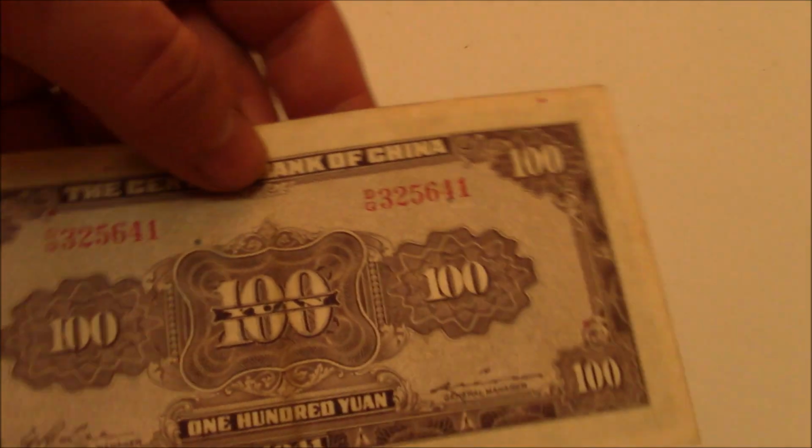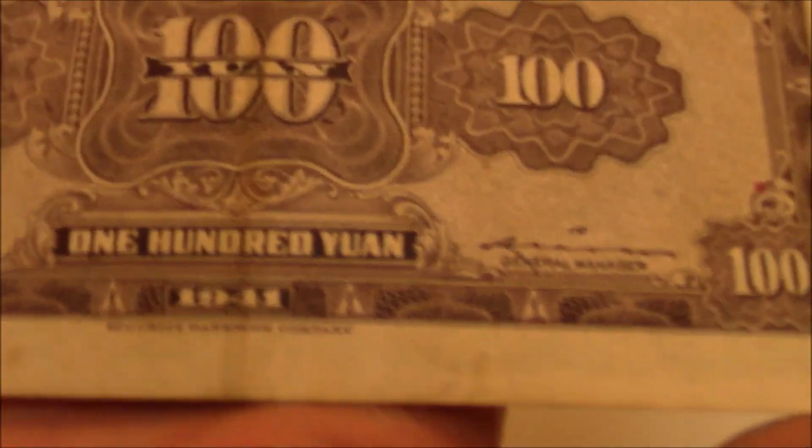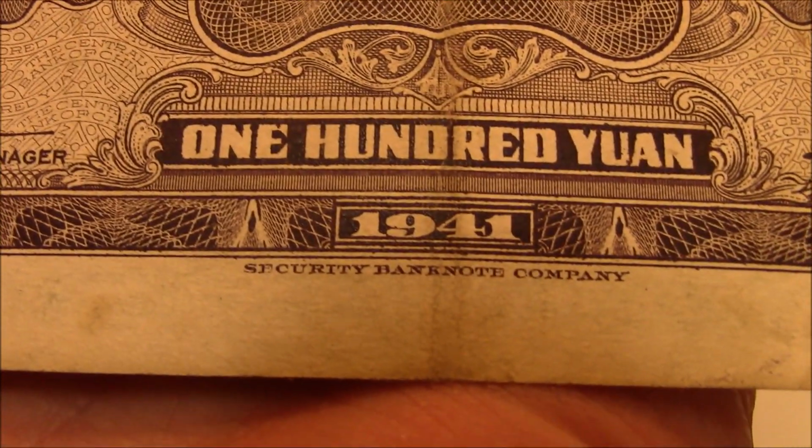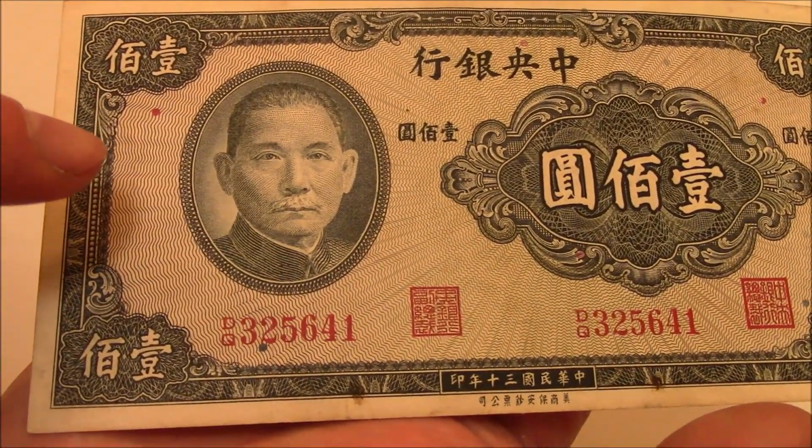Right here is a 1941 100 yuan note. As you can see at the bottom, it says Security Banknote Company. And that's Sun Yat-sen right there.